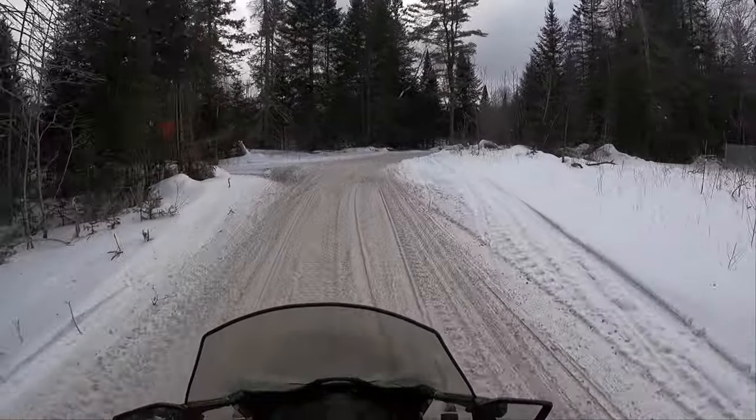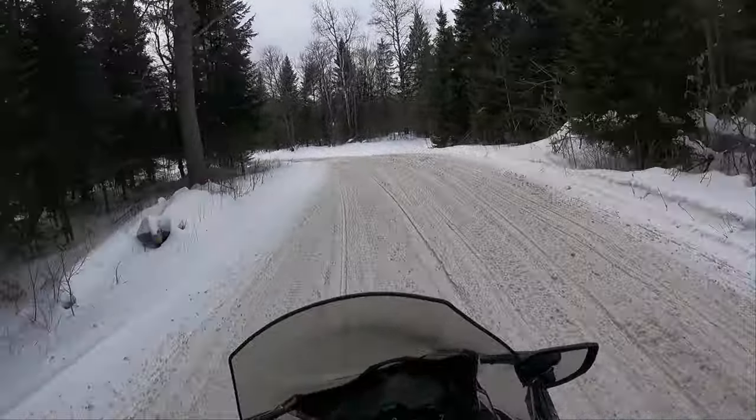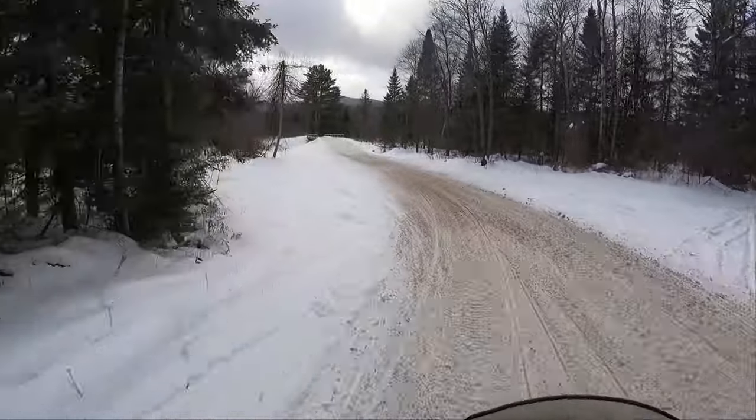But we were able to run into an elk farm up in northern New Hampshire, so we were able to see the elk in New Hampshire. We also got the snowmobile stuck twice, which is never any fun.